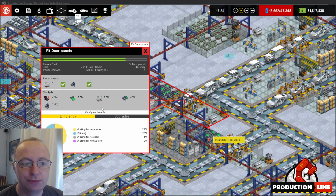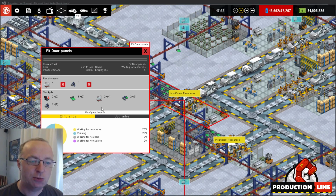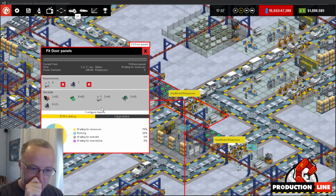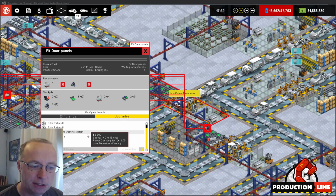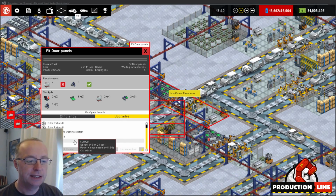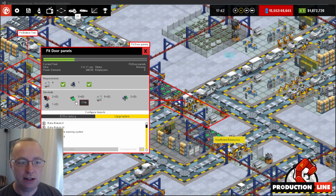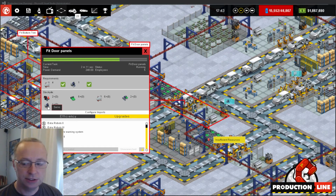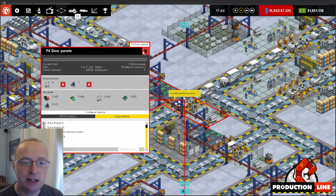Fit door panels normally just fits 4 doors to the car, and that's quite simple. However, depending on the upgrades you do, you can see some of the upgrades that I've got: lane departure warning system, central locking, car alarm, keyless entry. So it might need various computer chips, it might need an alarm, it might need servos, and it might need sensors, depending on the model of car.